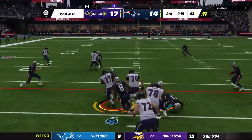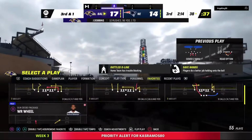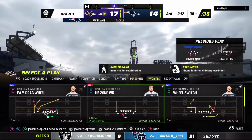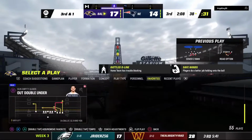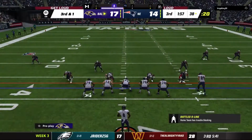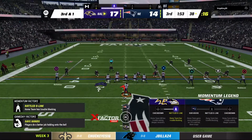Now Dobbins again on 2nd down. And he's going to take this down close to the 1st as he's brought down at the Patriots' 38. Not a ton of room available on that one, but he made use of what space was available and gained decent yardage. This is 3rd and 1. Very likely 4-down territory, even if they don't get it, though.